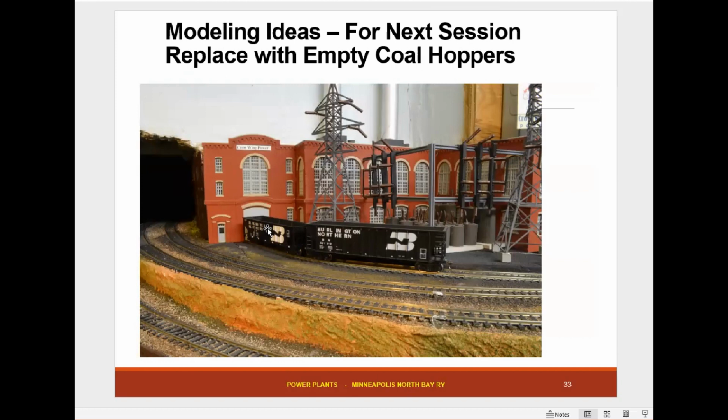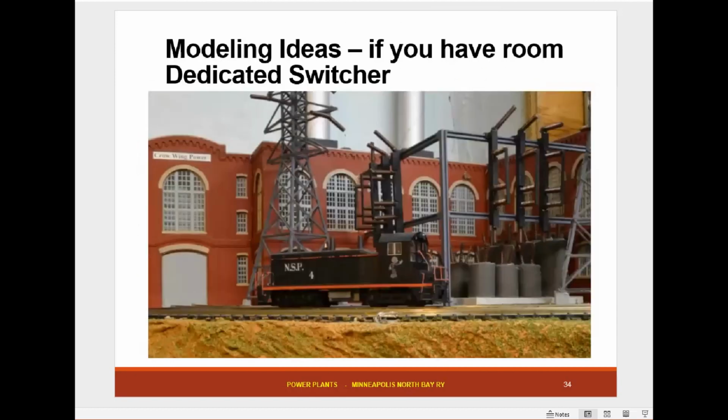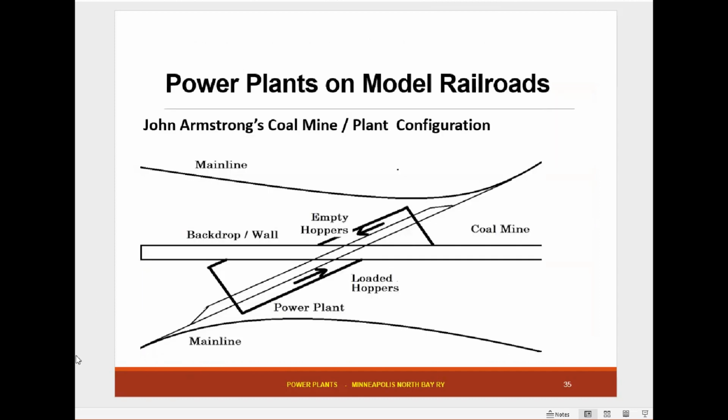They would leave full hoppers, and then the next day there would be two empty hoppers out there again. Right. Okay. Now some larger power plants have their own switching unit. This is a model loosely based on the Northern States Power #4 that was over at the plant in St. Paul. Mm-hmm.